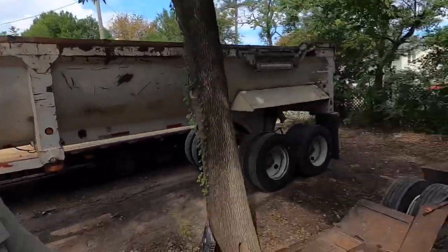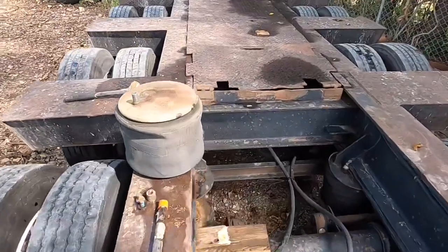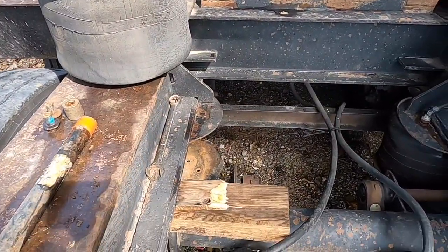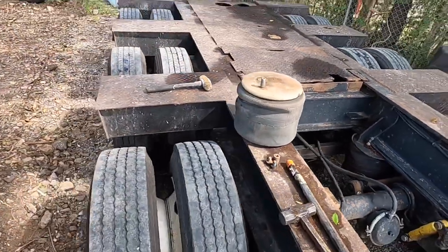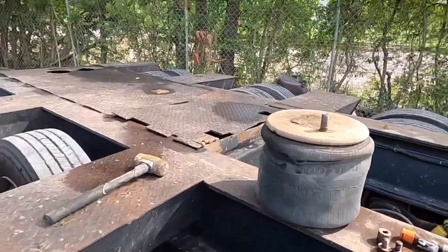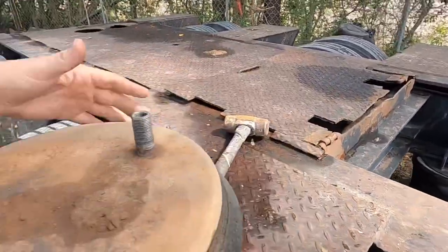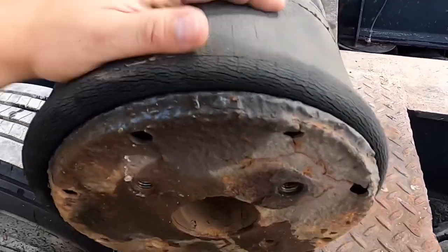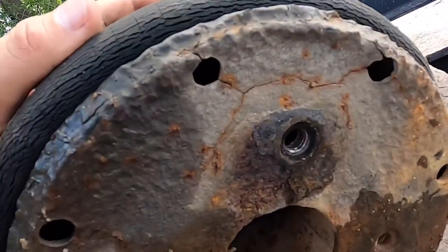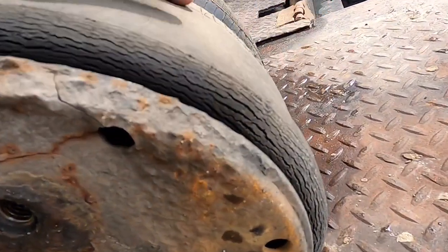In the meantime, I want to show you guys what happened yesterday with the low boy. I was moving a small excavator, a John Deere, and I came back here to check yesterday when I got to the delivery address, and it was this airbag that was leaking. So I have to go to my cousin's shop, BI Truck Parts. He's the only one open today on a Sunday that I know of. But as you can see, the bag was already worn out pretty bad. It's even cracked right here. But it was leaking from somewhere down here.